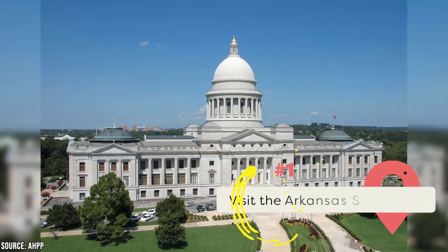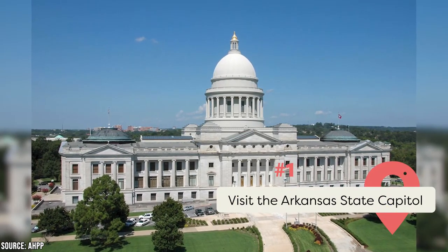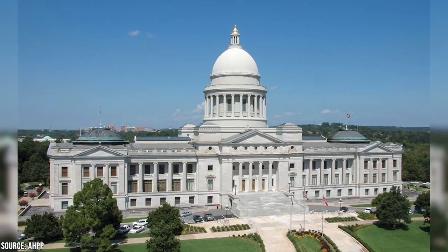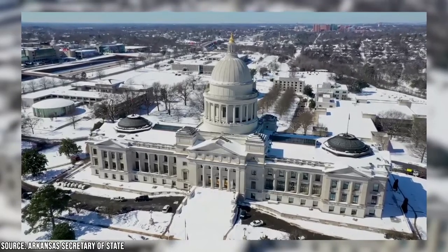Visit the Arkansas State Capitol. While most state capitol buildings can be fairly extraordinary in their own rights, the Arkansas State Capitol is especially interesting given that it's a near-perfect replica of the U.S. Capitol. For those who've never been to the U.S. Capitol, going to the Arkansas State Capitol is the next best thing.